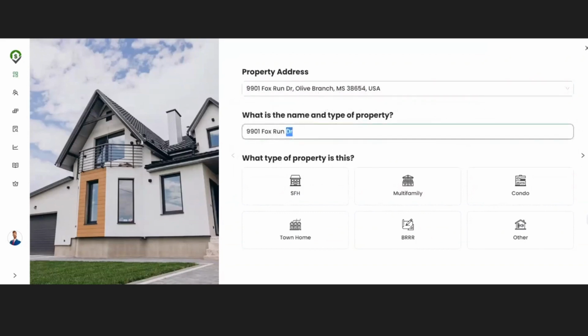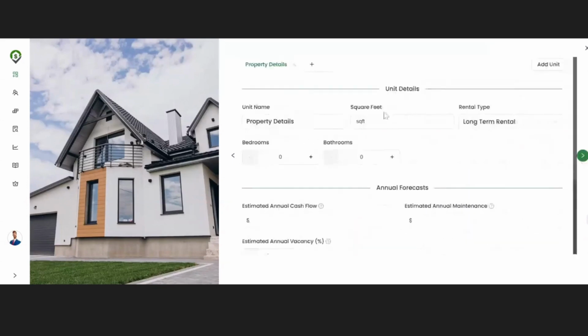We'll set the default name for your property, but maybe you want to say this is my sister's rental that you're managing for her, whatever you want to call it. This is going to be a single family home. You have the details associated with this property, but as you plug in the details, you can also plug in the rental type.